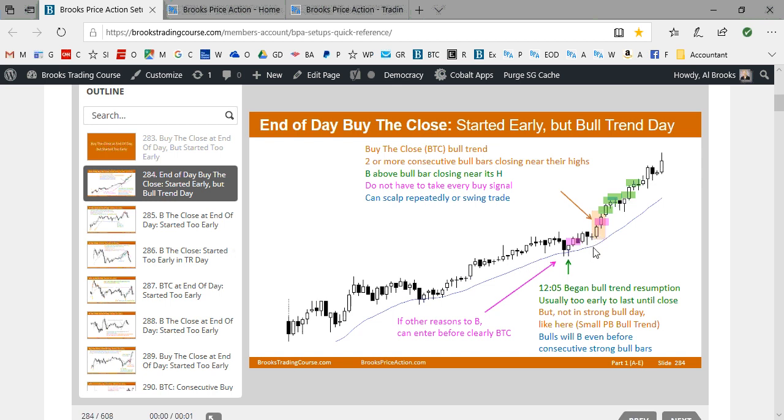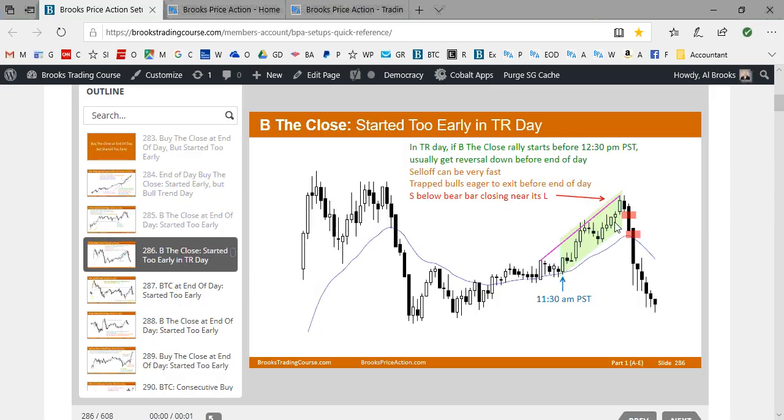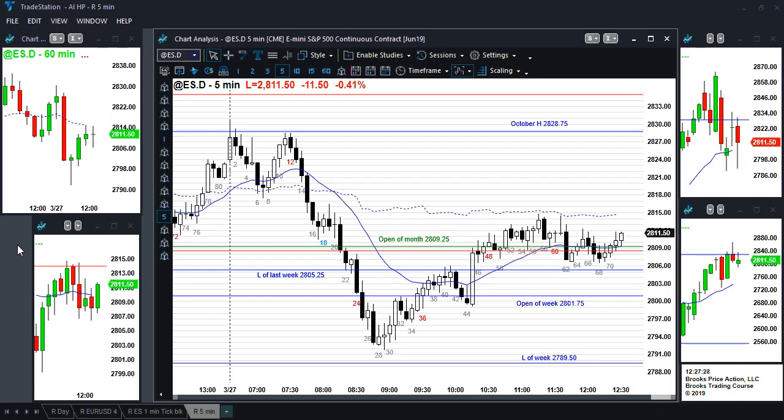A big bull trend day, buy the close could start anytime, 12:05, no problem. But if the day is mostly a trading range day and buy the close starts too early, it typically does not last. This is 11:30, too early. Similar to today, bear trend and rally. Bulls trying.